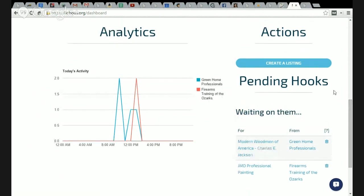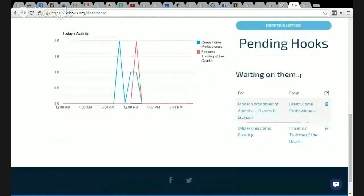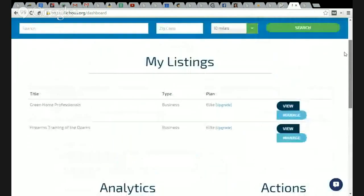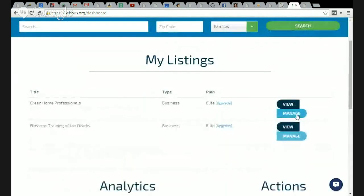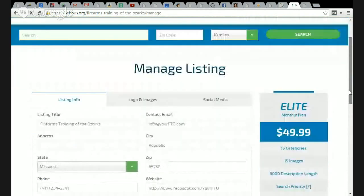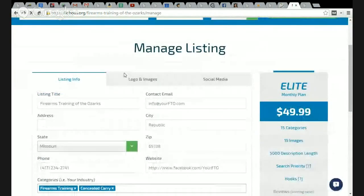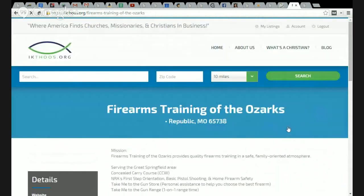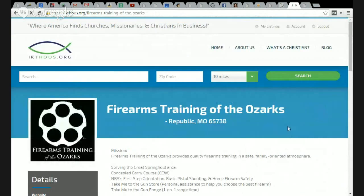Here are some pending listings or pending hooks down here and waiting on them. Come on, Charles. Okay, so over here, I've got a hook with Charles, and what he does is he goes in there and basically reciprocates that hook. And let me show you what that looks like. What is the benefit of that? Well, like I said before, if you're going to be a real estate agent and you have a home inspector, you want to hook with them. And what that means is that you're connecting with them, and it provides them a substantial recommendation.